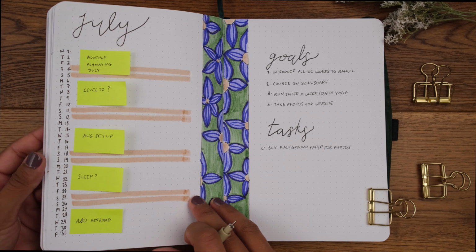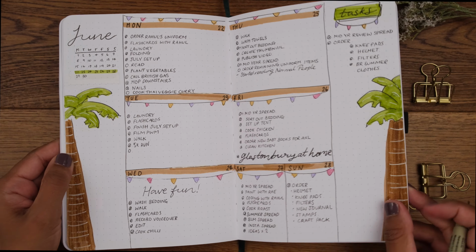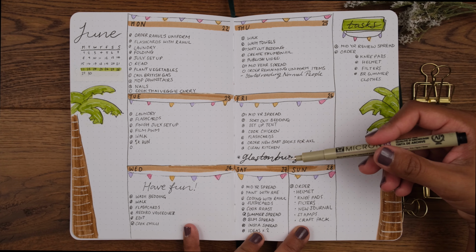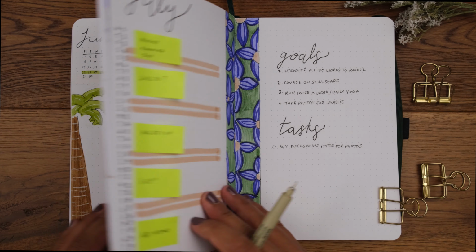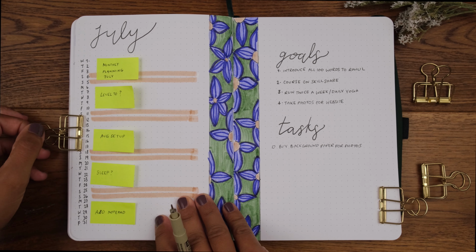I'll then check if there are any tasks I need to migrate from my last weekly spread in June. Looks like I've done everything for that week. So I'll just jot down some tasks that are fresh in my mind now.